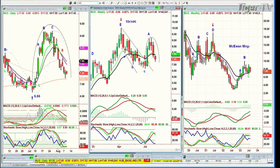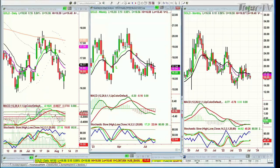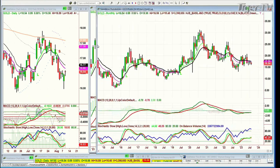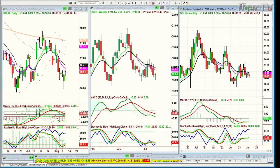Because it does tell me, look, if you put this together with, let's go to GOLD, which is Barrick Mining, ABX used to be the symbol. Oh, don't tell me how many thousand times I've typed this in. All right, I'll have to do it again. But in the meantime, peak A, peak B, peak C, peak D.